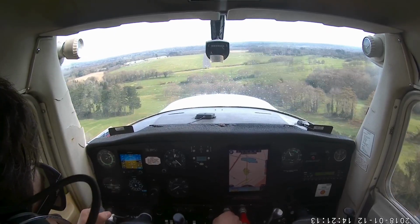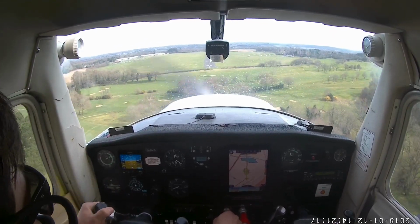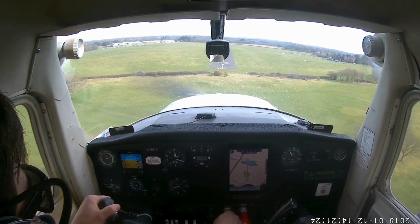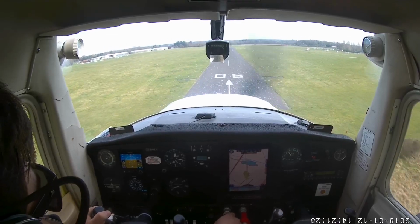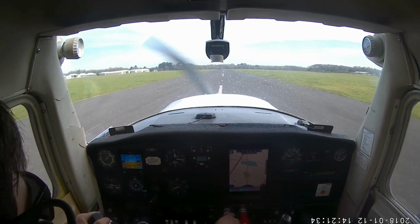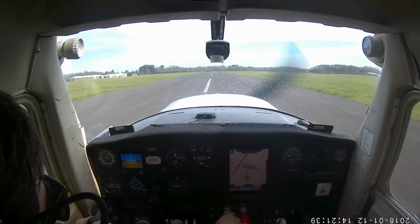Getting very close to the trees as normal, but the descent profile was looking good. Just a little bit of crosswind, so I did turn into the wind and did my slip. Here I am, rounding out, power to idle. Although I didn't flare enough, so I did land a little bit flat. But all in all, it was good.